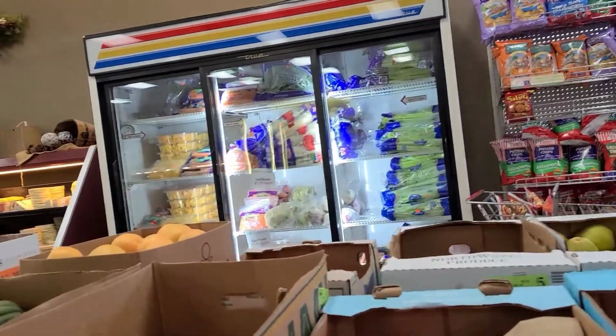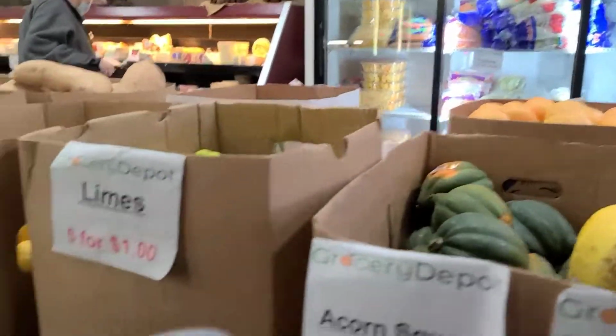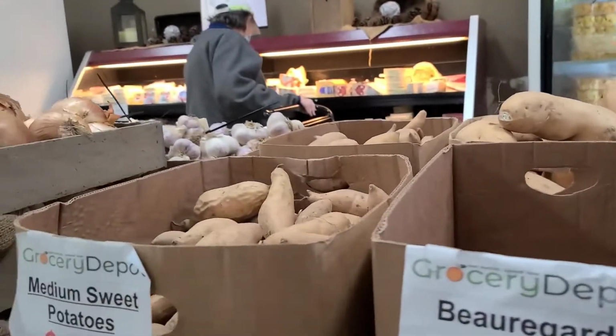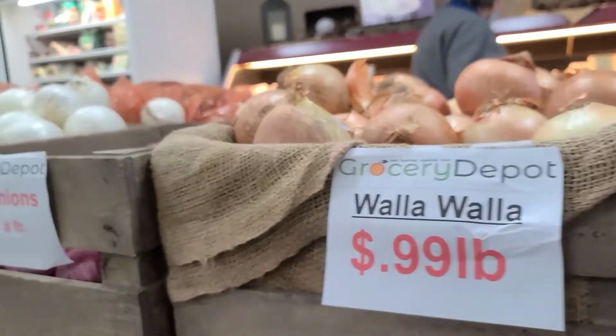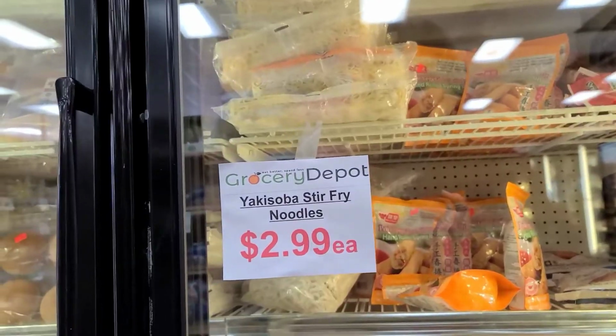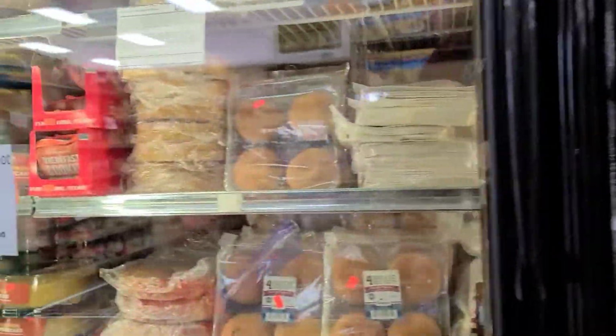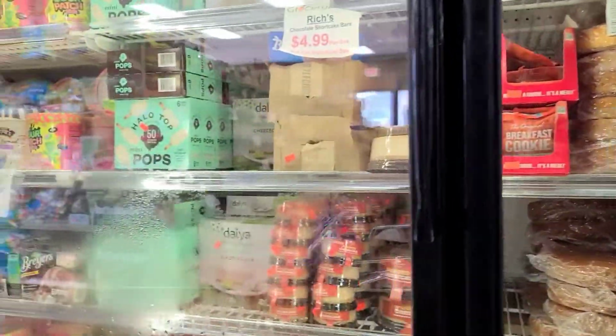So this is a chain called Grocery Depot. You won't find this all over the country. I'm over in Oregon and they have a couple different locations, but there are tons of stores that have a similar setup to this. The way they run is they have agreements with grocery stores, restaurants, retailers in the area.